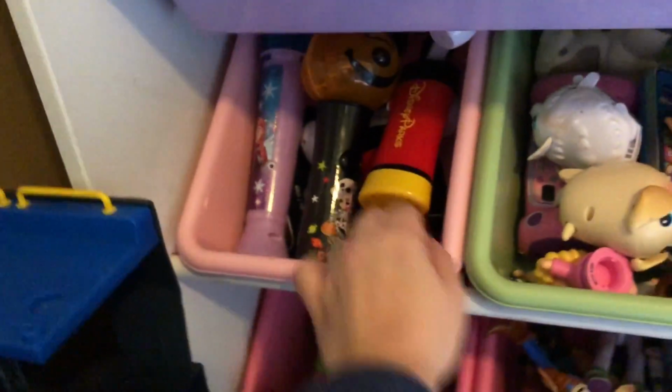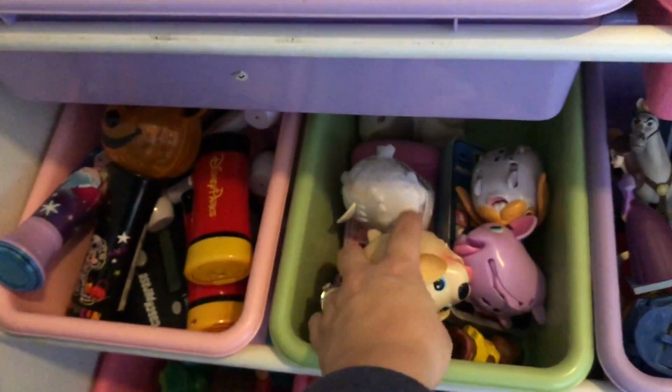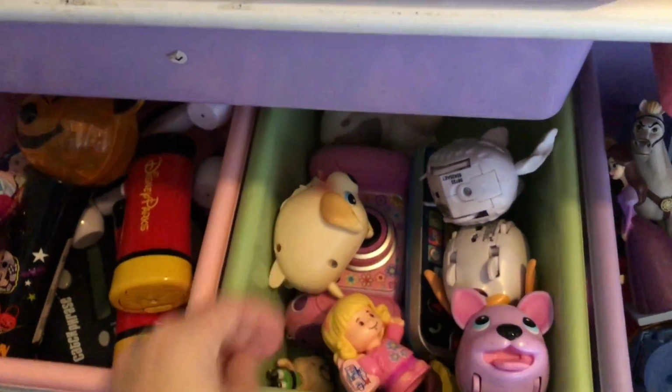In this one, I've just got all of our little spinny toys from Disney World and light up toys, all in there, and microphones, that kind of thing. Right here, I've got all of these little guys. I think they're called Chubby Puppies or something like that. And then there's a couple more little toys underneath, and then some little people in there too.